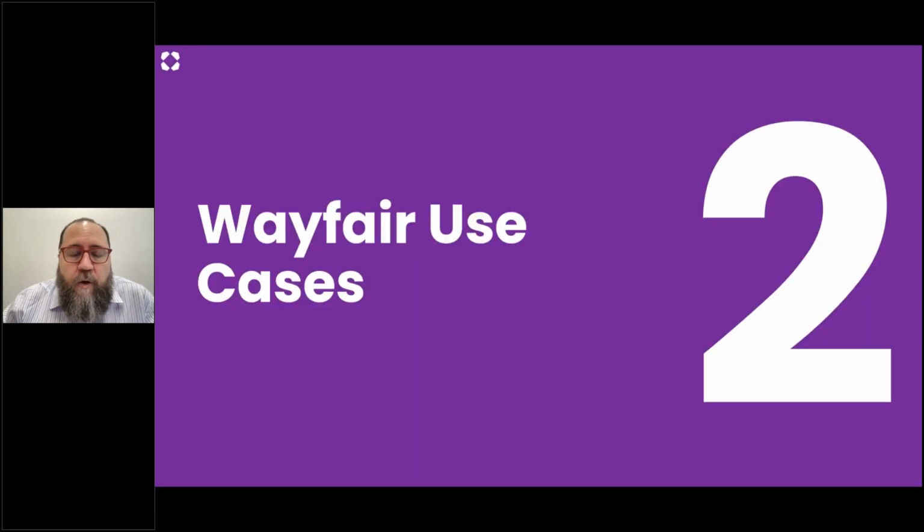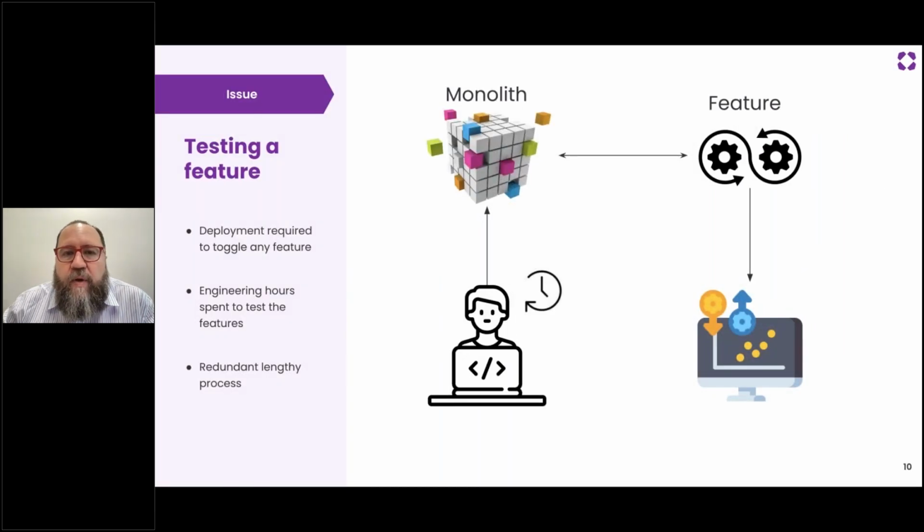Okay, so what are our use cases? We started off needing to be able to deploy features, as everyone does, and those were requiring a deployment cycle in between every feature release. The engineering hours spent testing and certifying that every feature was production ready and good to go out were growing ever longer in time. And some of this was healthy in that we were doing automated testing and other forms of things to make sure that we were delivering that amazing customer experience that we want to.